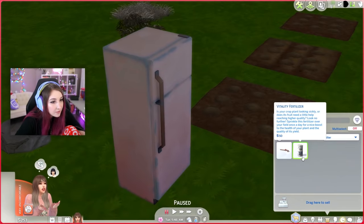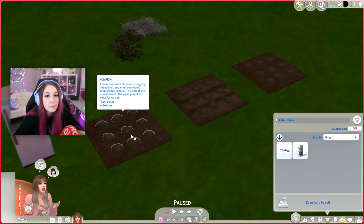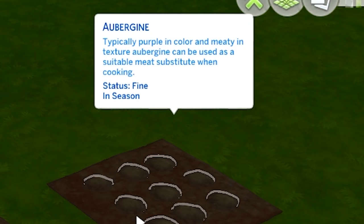Oh, but we can use this. Let's use it on the eggplant. Oh no, wait, or should we do the pumpkin? It's typically purple in color and meaty in texture. Meaty in texture.